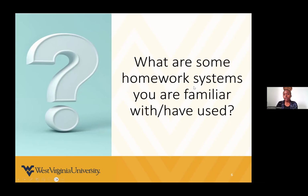So what are some homework systems that you're familiar with? I mentioned ALEKS as an adaptive, but what other homework systems are you familiar with? Active Chem, Wiley Plus, Newton, yep. Mastering Chem, Connect, SmartWorks.